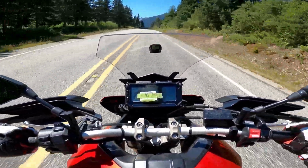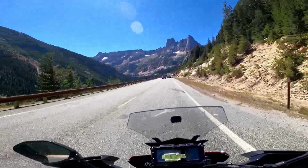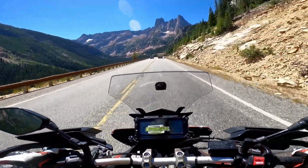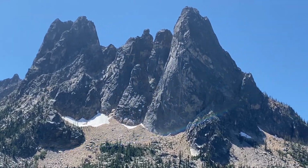And just when you thought the road couldn't get any better, the landscape rewards your efforts with a breathtaking view of Liberty Bell Mountain. The rock's spires pierce the sky like the ancient guardians of this pass, making you feel like you are riding through a scene straight out of a fantasy novel. The view from the parking lot trail is absolutely breathtaking, and I would highly recommend stopping.